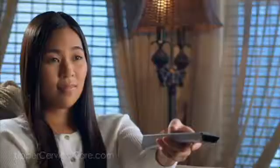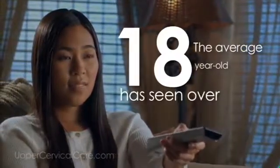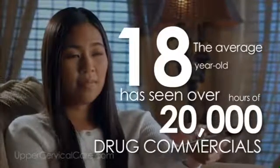The overpowering effect of constant advertising is what brainwashes people into, oh, I have a headache, I'll take 3 Tylenol or whatever. And add to that the fact that they're overmarketed too. The average 18-year-old has seen over 20,000 hours of drug commercials. Please don't get me wrong, there are life-saving drugs out there. There are drugs that can save somebody's life, but if you look at the degree of advertising with medications on TV alone, we're not being told to look at the body to help balance it. We're being told to take another pill, which has side effects.